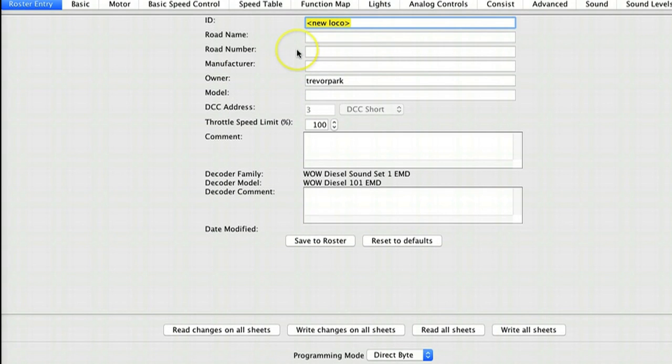So now, before you start programming, I highly recommend entering your locomotive into the roster. What this does is it allows you to save all your preferences to the locomotive, so you don't have to go back and read them before you program. So let's just call this locomotive SP for Southern Pacific 5634. And the road name, road number stuff, you really don't have to do. I'm going to change this to Trevor Park because that's my name. And the DCC address and all, we'll change that once we get into the programmer. So we'll save that to the roster. And now it's saved to the roster.